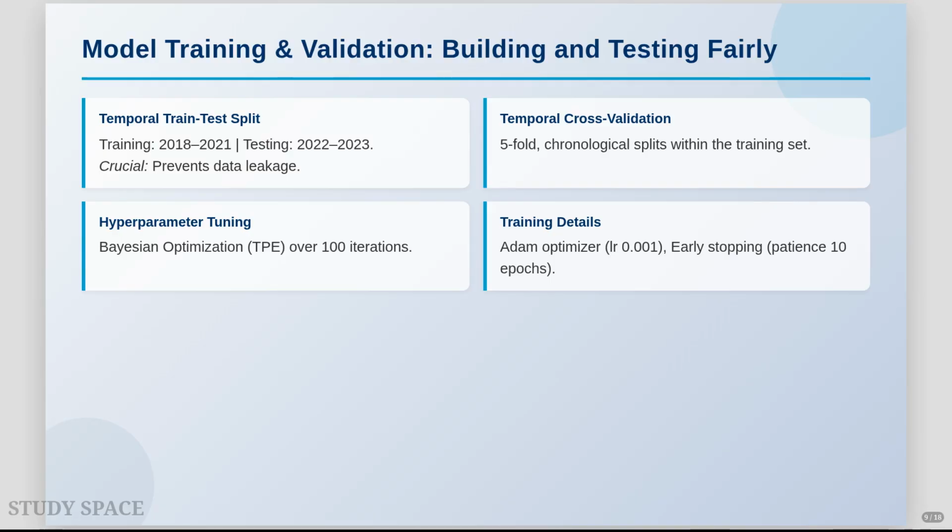How do we train these models without cheating? In time series problems, you absolutely cannot use future data to predict the past. So, we used a strict temporal train test split. We trained all models only on data from 2018 to 2021 and then tested them only on the later data from 2022 to 2023. This ensures the model isn't peeking at the answers.